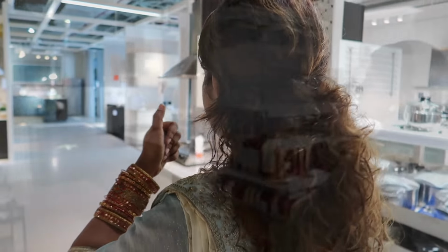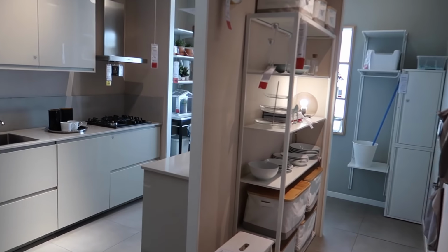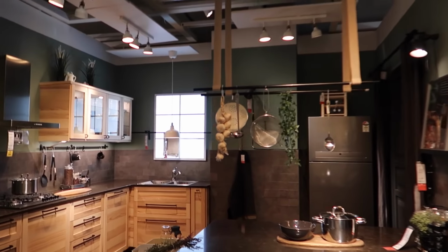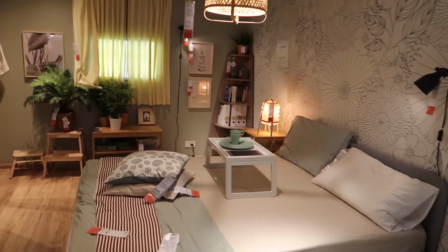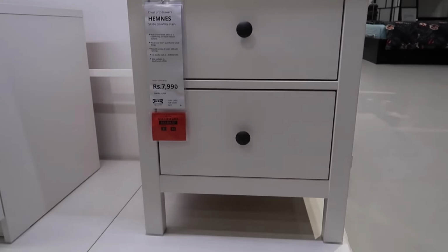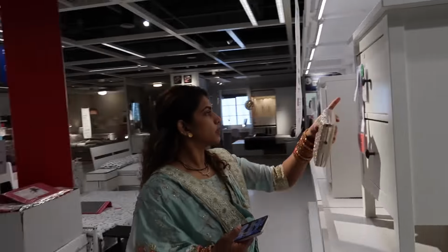So now we have some kitchen setup here. Alright, so the bedroom section is the place where I found the side tables, and of course there were a number of varieties and I went through all of those. And later I thought this is the one that goes with my requirement, clicked the picture of that and moved ahead.